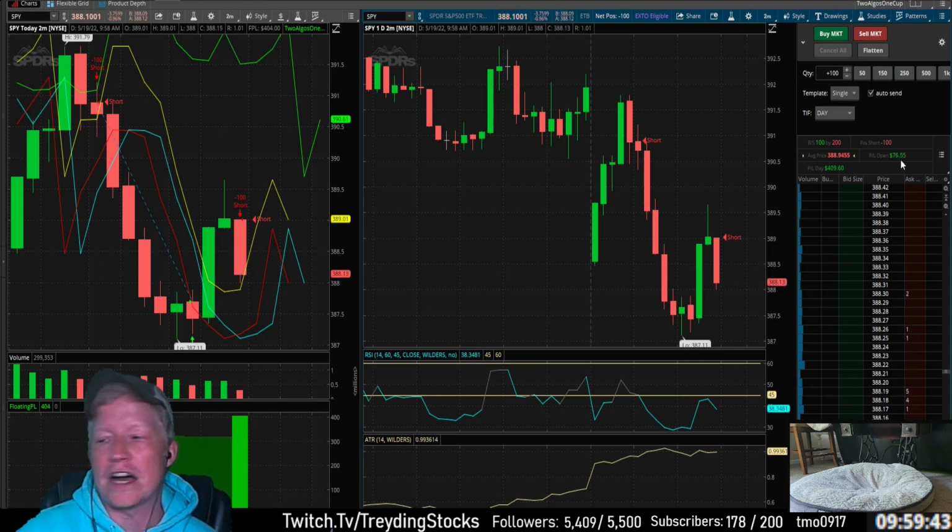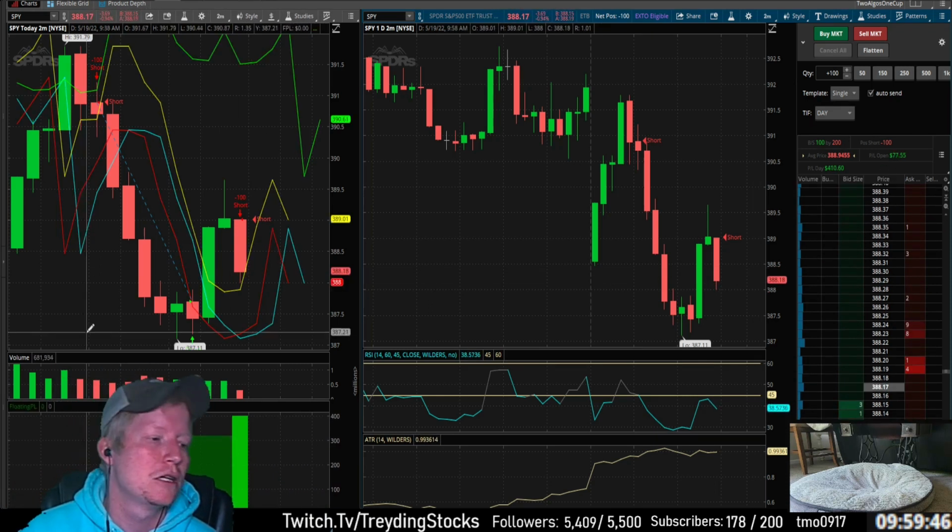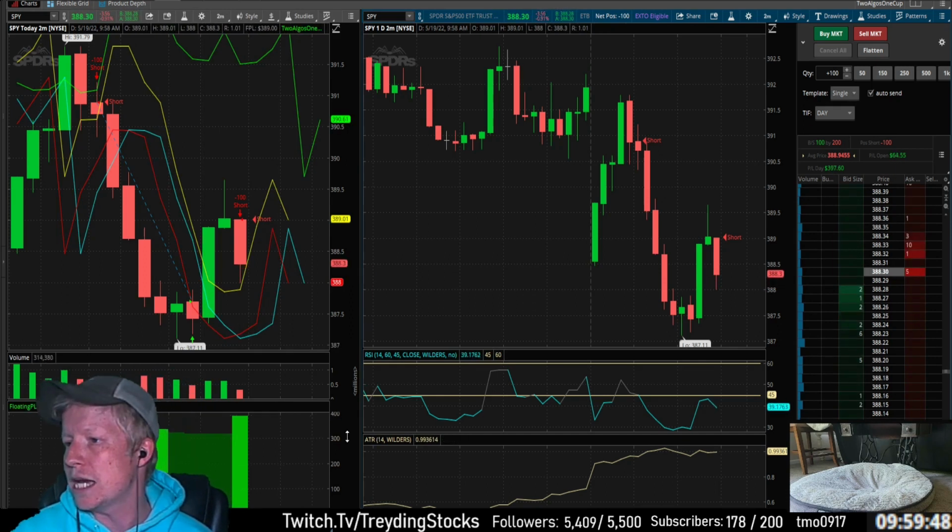Breaking down, we're up $85 in this trade. But still not below the blue line, no time to celebrate yet.